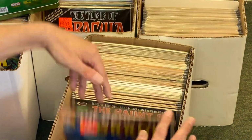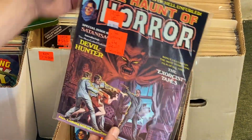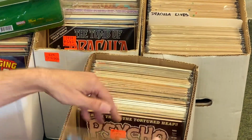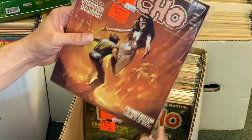All right, got some Haunt of Horror. These are mostly this guy, Gabriel. Here's the first appearance of Gabriel, bro. No one cares about these. They're hard to get. Oh, look at that Boris cover. Holy shit, Boris, bro. Vallejo. $60 seems cheap, but what are you gonna do?